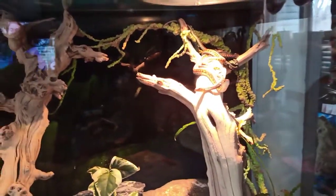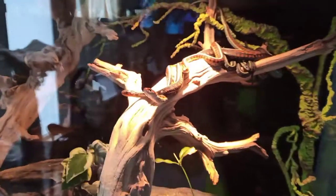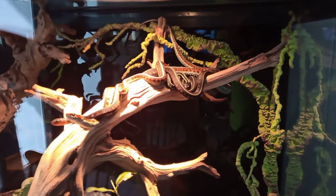it's fun to watch. They're always out, unless they're shedding, they hide, but most of the time they're out and active. Crawling around.